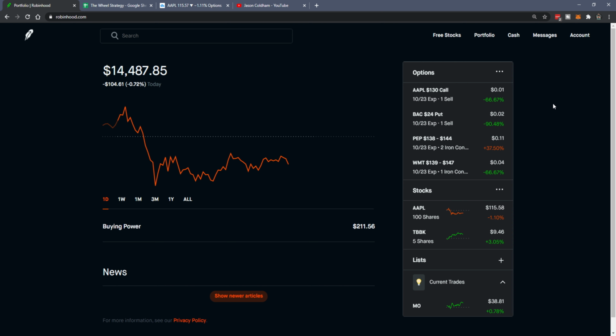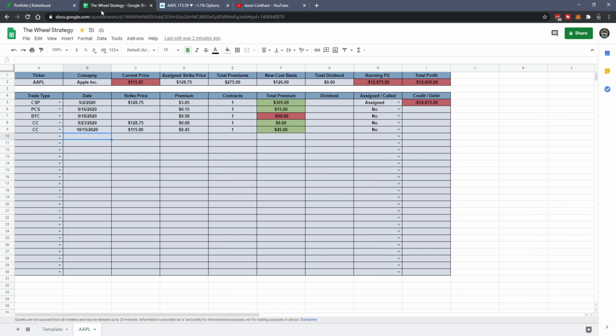The main focus of today is we're going to roll this Apple covered call. So I want to show you this spreadsheet that I've sort of designed to help me track the wheel strategy. It's still a work in progress, but basically you type in the ticker, it'll automatically pull the company name and the current price of the stock in.